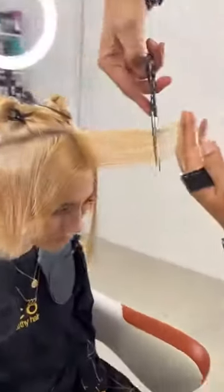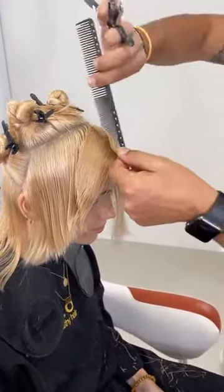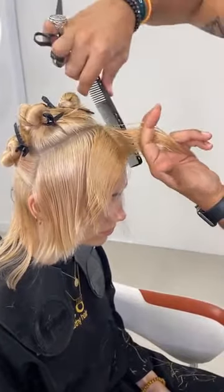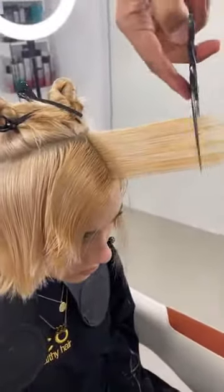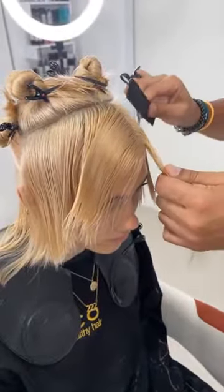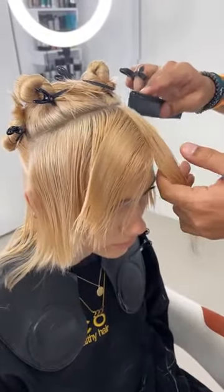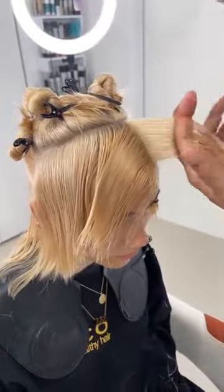All right, so working with the same guideline, layering that through, subdividing that section and progressing on to the next one. And section by section, you layer that through and it really gives you a nice lived in, softer fringe. See, I'm using the scissors like a razor. Again, for those who are joining right now, yes, you can use the razor for this section if you wanted to, but in this case I'm using the scissors just to show you a different way of utilizing the blades.